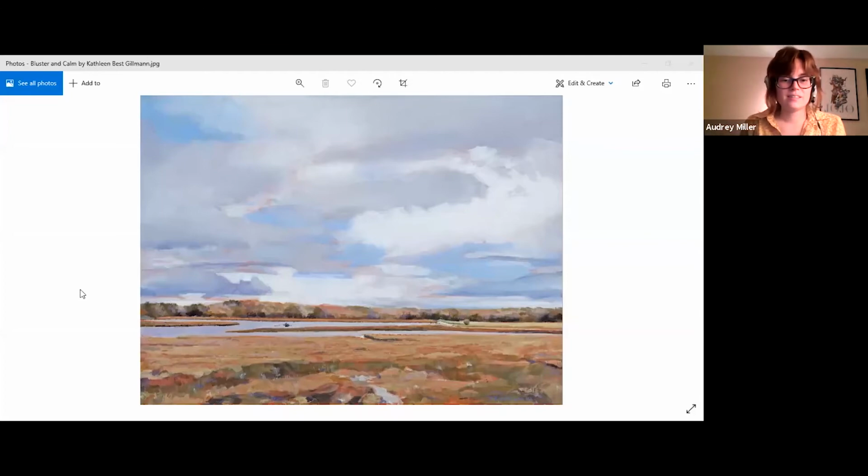All right, so we have Bluster and Calm by Kathleen Best Gillmann. For those of you that are new to my work, I am primarily a landscape painter, and this is titled Bluster and Calm. I also hail from New England, Southern Maine precisely, and so I often paint scenes that are familiar from the town where I grew up. This is on the outskirts of a beach that is one of my particular favorites. What you're seeing here is the salt marsh along the Mousam River that then leads down to the beach. The beach is off camera, so to speak, to the right. I entitled this Bluster and Calm because it was winter, and the sky was filled with blustering clouds, but the water was fairly calm along the river there.